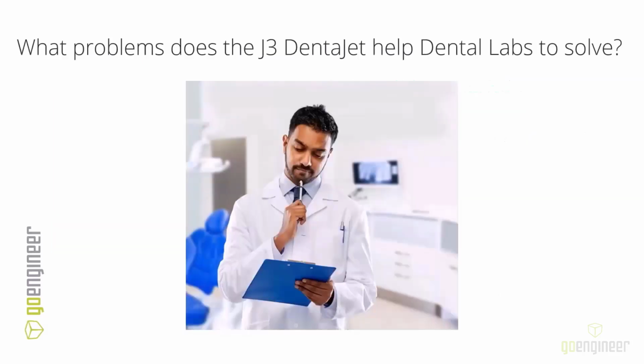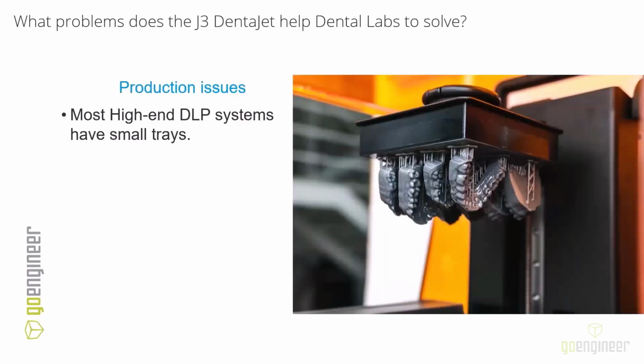Let's get into what problems the J3 DentaJet helps dental labs to solve, right? What are we really trying to achieve? It's not just that it's a cool looking printer that spins in a circle. It actually brings tremendous value to your operation.